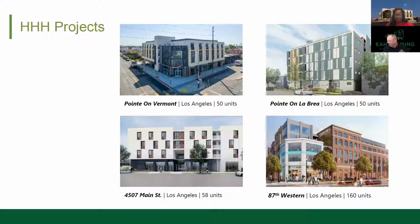Our new development at 4507 Main will break ground this spring and eventually provide homes to 57 homeless and low-income families. And at 87th and Western, we're partnering with Innovative Housing Opportunities to create 160 units, which will integrate unhoused and low-income members of the community.